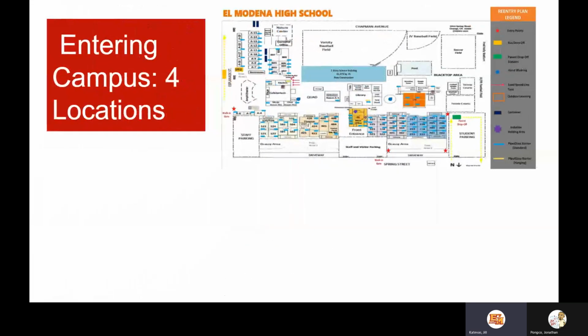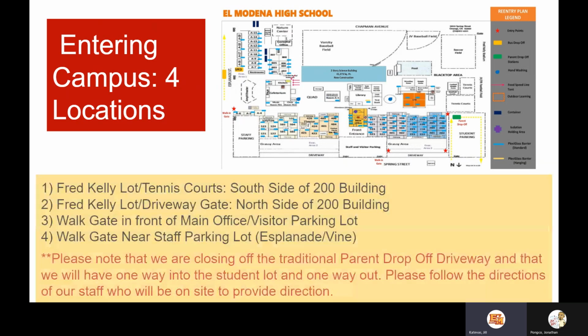Entering campus. There are 4 locations where a student can come onto campus in the morning. This map you'll be able to click on and enlarge, but it's important to know that there are 4 spaces. Fred Kelly, there are 2 spots on each side of the 200 building. There's also a gate by the main office, visitor parking lot, and a walk gate near the staff parking lot at Esplanade and Vine. Our traditional pathway of parent drop-off in front of the 200 and 300 building will be closed. Instead, the parents are asked, or students are asked, to drive their car through the east part of the student parking lot, go alongside the 200 building and tennis courts to drop off students, and then exit the west side of the Fred Kelly student parking lot. This will help traffic flow.